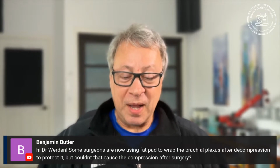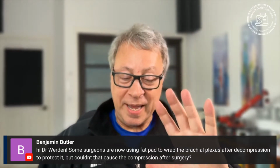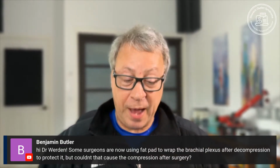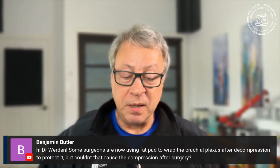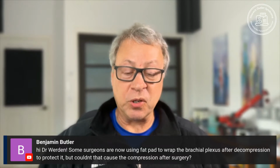Benjamin Butler. Hi, Dr. Wharton. Hi. Some surgeons are now using fat pad to wrap the brachial plexus after decompression to protect it, but couldn't that cause compression after surgery?